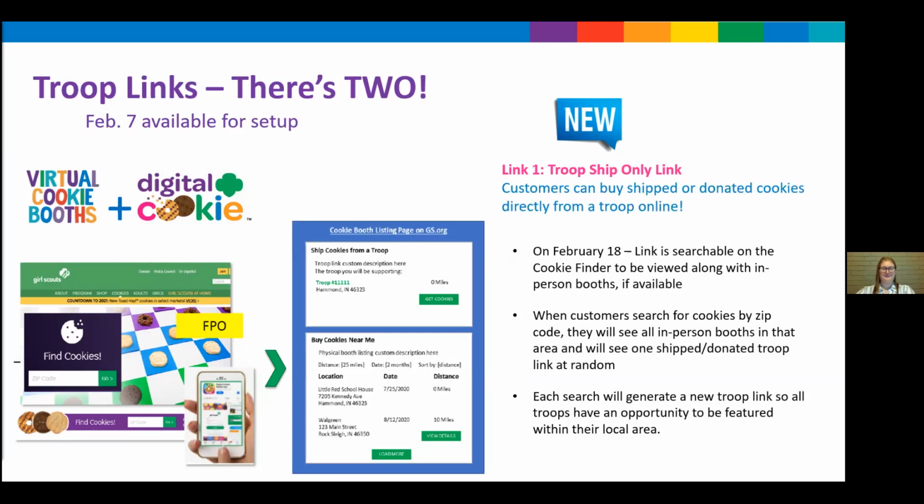This essentially would be most often used for traditional troops where you have 5 or 6 girls when they want to do what we might call a virtual booth and sell online together. You still have the option to use these features as a girl and parent, but I don't want you to feel pressured that you need to be trying to manage 2 types of digital cookie sites when the focus really should be on your individual girl's site, okay?